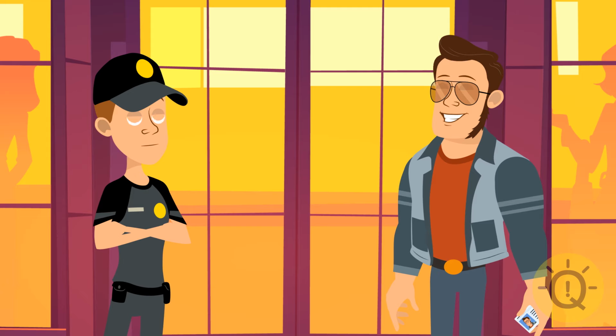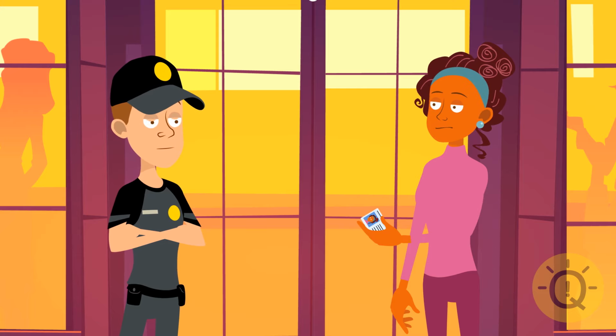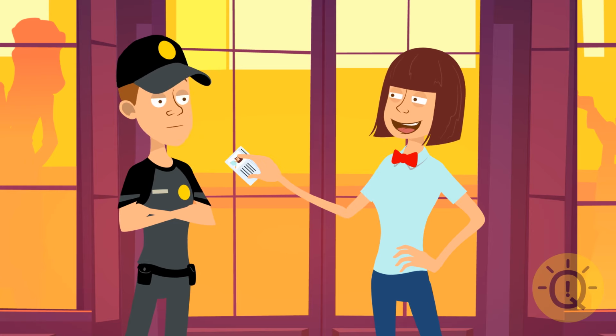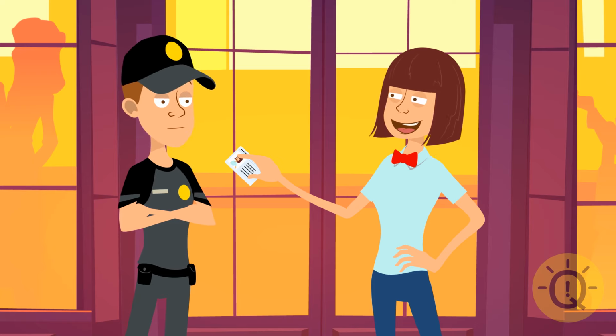Ned works in a club, and his job is to check people's ID cards and not let any suspicious people get in. Take a look at these 3 ID cards and figure out who wasn't supposed to enter the club. So here's the first one. She seems fine. Let her in.